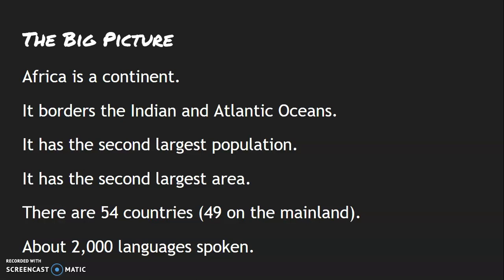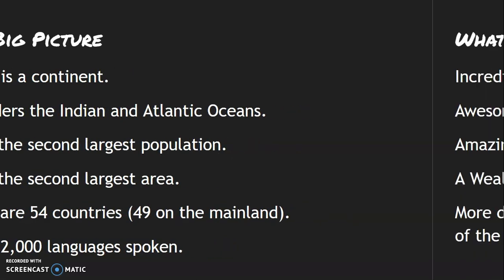It borders the Indian Ocean, the Atlantic Ocean, and the Mediterranean Sea. It has the second largest population and the second largest land area of any of the continents. Only Asia is bigger. There are 54 countries, 49 on the mainland and 5 more on the islands. There are about 2,000 different languages spoken there. So Africa is a very large and very diverse place.